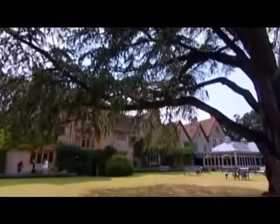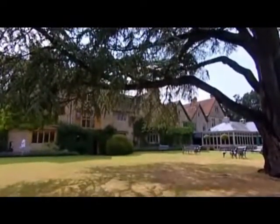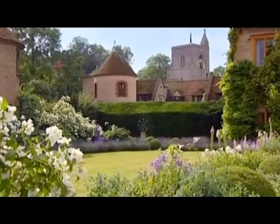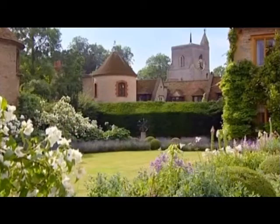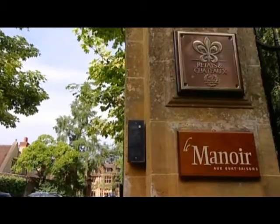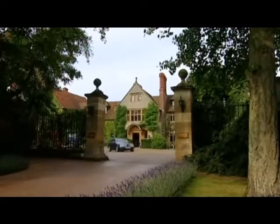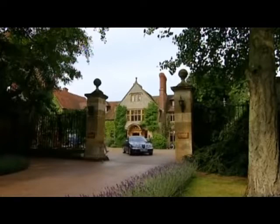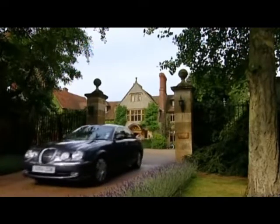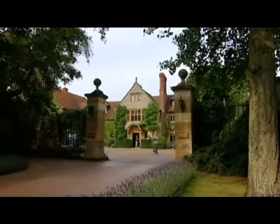We decided to put a range of supermarket meat to the taste test. And here's a place where exquisite taste and top-quality ingredients are very much on the menu. Raymond Blanc's award-winning Le Manoir aux Quatre Saisons. We invited a bunch of average shoppers from the Oxford area to join us there. And like most of the rest of us, they now do the bulk of their shopping in supermarkets.